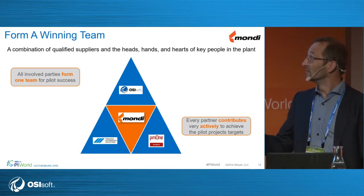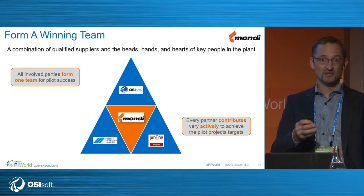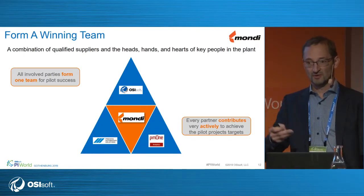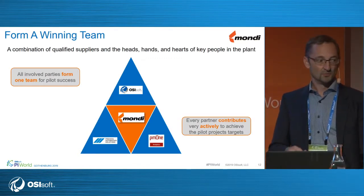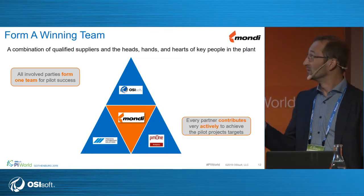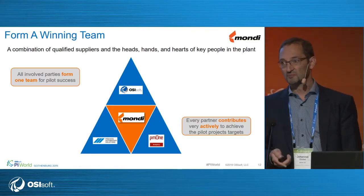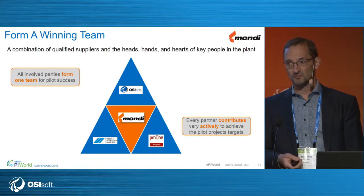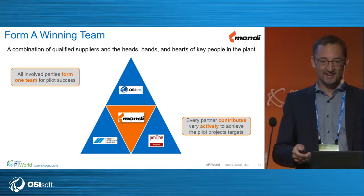Then we had PA Solutions, which is an integrator, making sure that we get the correct setup of templates in AF, getting calculations in, connecting external databases where we don't have the data maybe in-house at that time. Plus pmOne, where Georg Droschl is going to present, the advanced analytics company, which supported us during the complete project. Just to let you know, we started in December last year.